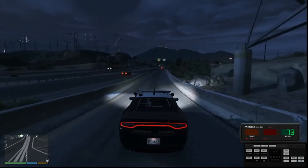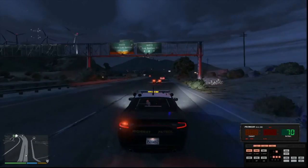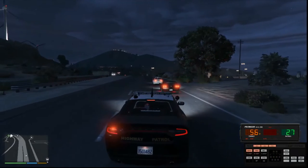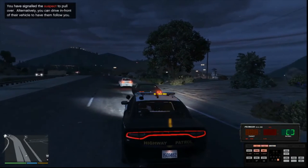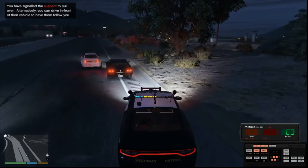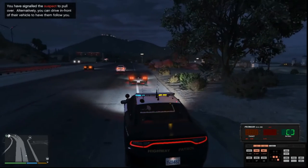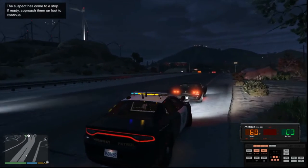He's got red underglow. We're gonna pull him over for that. You can't have red underglow. Come on. Yeah, I want you. Can't have red underglow, man. You gotta change it or turn it off. Come on, you could have pulled over a little better than this.